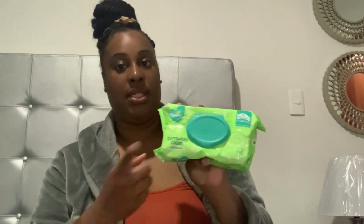So as you know, for the first day or the first few days, you're not gonna be able to take a shower or anything like that. So I got some Pampers wipes so I can wipe up and stay clean. My recovery house did recommend for me to get this as well. You can find wipes anywhere, of course.